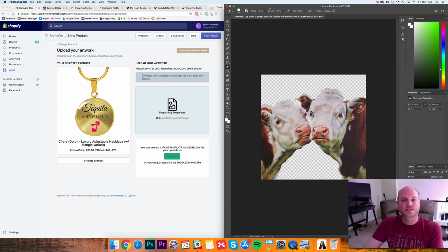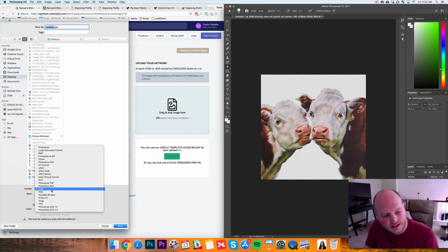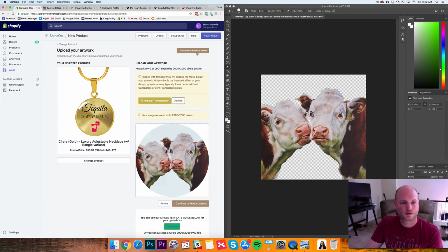All right, so we're going to save this one, cow kiss. And we want a PNG because I want that transparency to show up. The gold will show through on the transparency. We could have a color background if we wanted. Just depends on how you want to set it up. I like the gold showing through right now. All right, now we can continue.